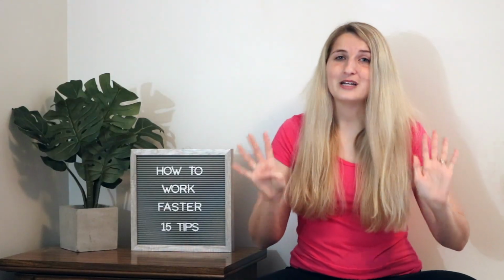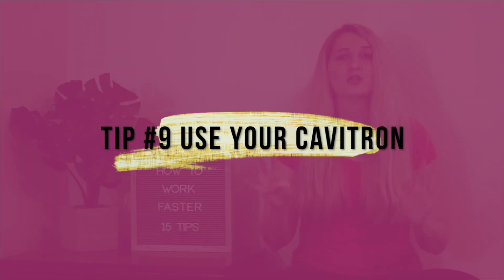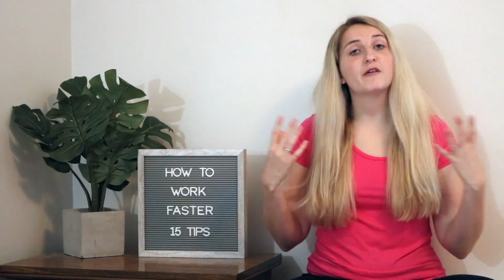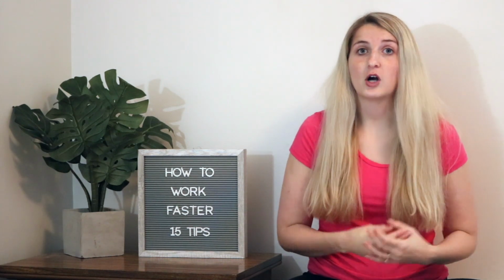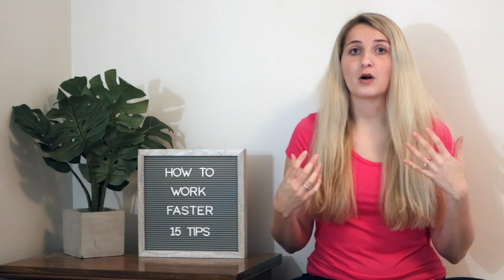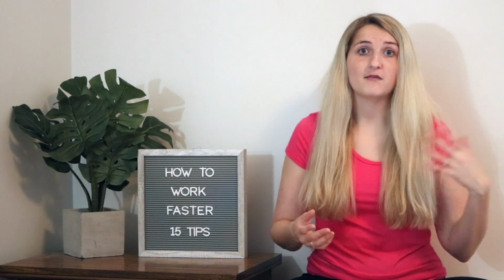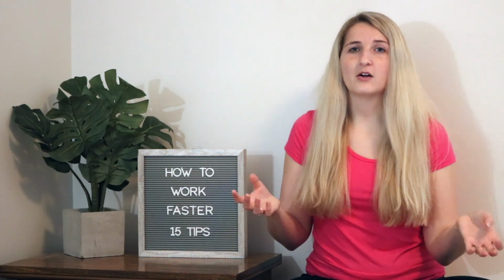Tip number 9 would be to always use your ultrasonic scaler. So utilize your CAVITRON, utilize your piezo, whatever you have, utilize it. So my first permanent job straight out of hygiene school, I did not have a CAVITRON or any type of ultrasonic scaler at the office. So for about a year and a half, I never really used it, aside from if I was temping. So I became very uncomfortable very quickly with using it because I wasn't frequently doing it.